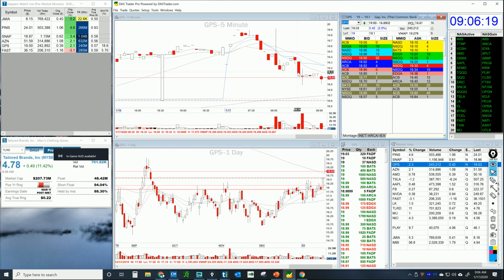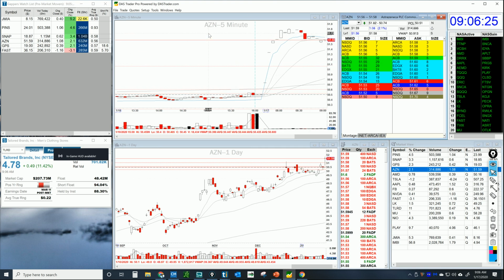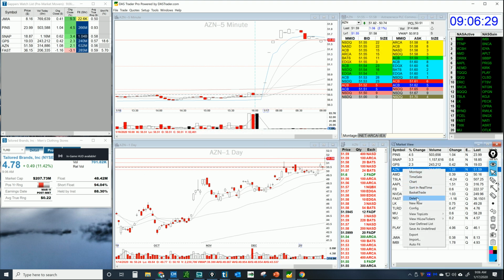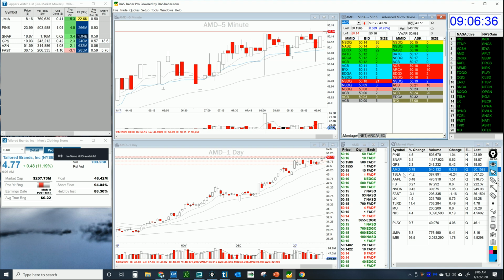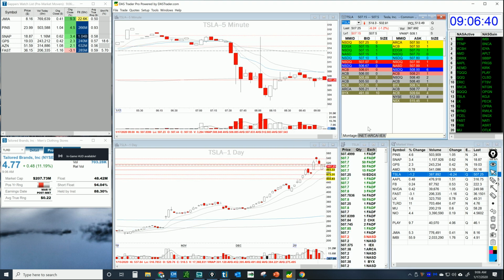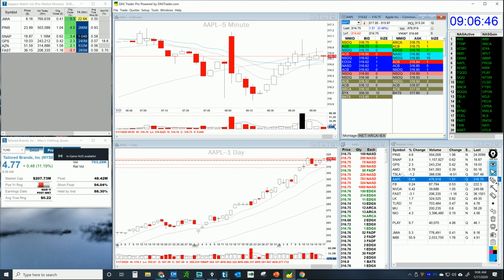GPS this morning, pre-market activity is not all that great. I do like the gap. We'll see, I'm on the fence on that one. ACZN, this one I'm going to remove, guys. I think actually this is what we're supposed to remove. This is a foreign stock, so it doesn't trade very well. Let's get rid of this one. AMD, I like another possible breakout from yesterday's high, so we'll keep that one. Tesla, you know what? Tesla, I'm on the fence. I want to watch this one because it's going to be interesting, but I'm on the fence, but I'm actually going to take a trade on that one. Apple is a good possible.